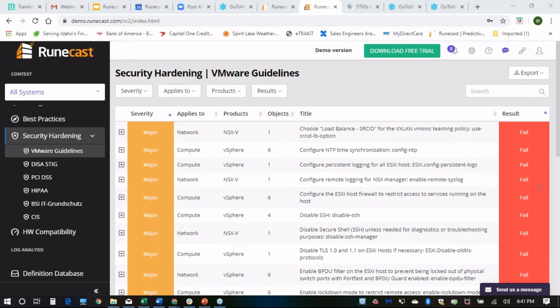And the knowledge definitions not only cover the security guidelines and updates to those guidelines, but also our knowledge base articles, best practices, the HCL, et cetera. Let me search for other questions that we have.